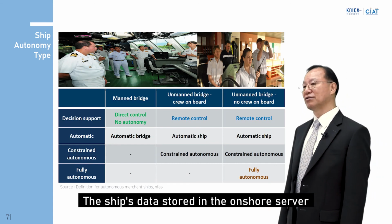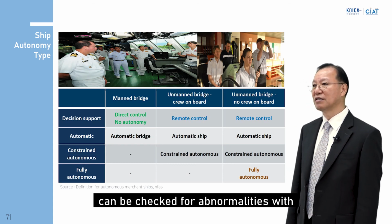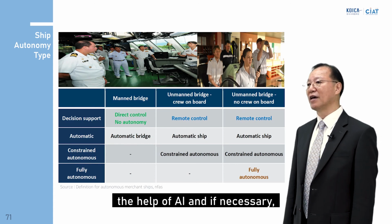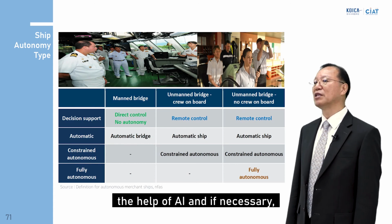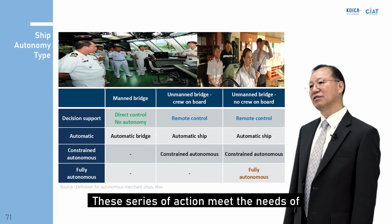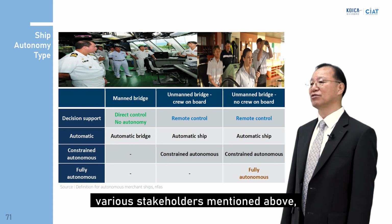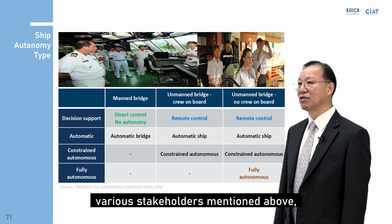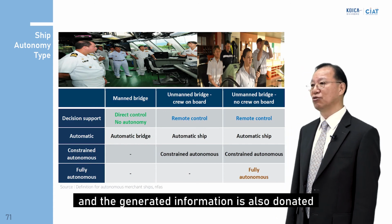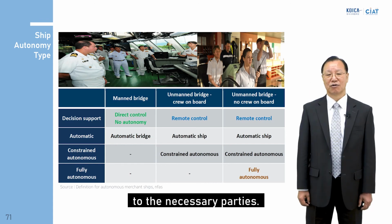The ship's data stored in the onshore server can be tracked for abnormality with the help of AI and, if necessary, fed back to the ship in real time. These series of actions meet the needs of various stakeholders mentioned above, and the generated information is also donated to the necessary parties.